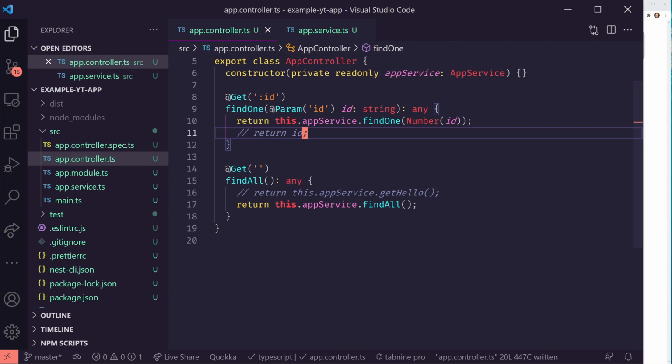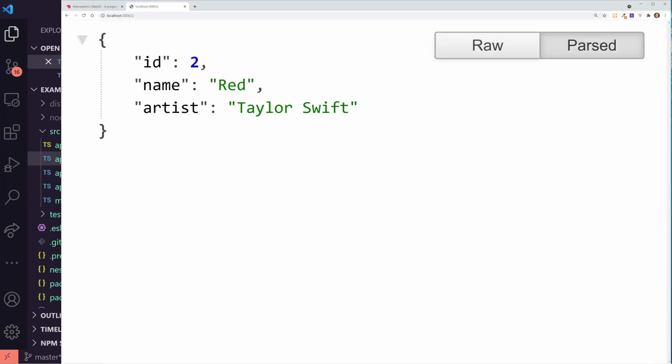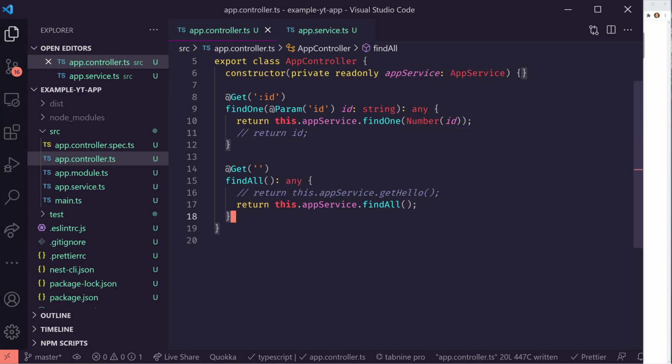So once again, I'm still using get requests. Now if I come over here and put in /2, cool, so it seems like it's working. It found Taylor Swift. And if I go /1, it found Metallica. That's great. So now we've created a very simple API that grabs data and returns it. And it's smart enough to know this is JSON, so it's returning it as JSON. And that seems to be working.